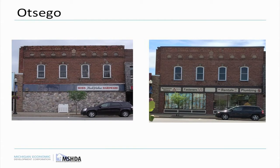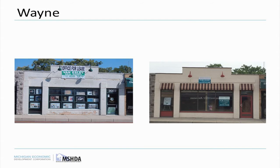Here's an example from Oswego where they had decided they didn't need the storefront windows for the hardware store, and they covered it all over in a thin stone material, and it's recently been restored to show the storefront. And here's another example from Wayne where the storefront has been rehabbed.